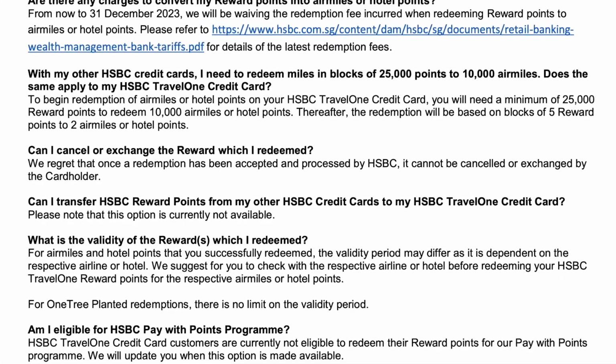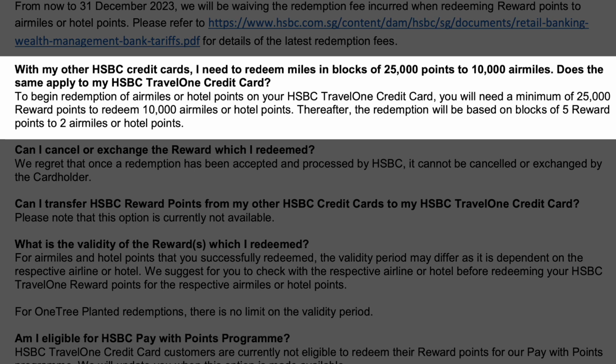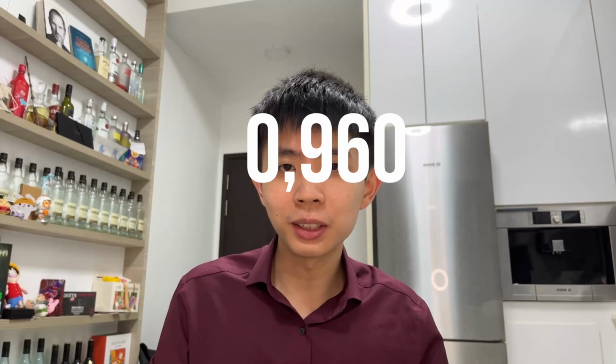Except it is slightly better. Once you have a minimum of 10,000 miles to redeem, thereafter you can actually redeem in blocks of 2. So that's actually quite useful. If you have 15,000 miles, you can redeem all 15,000 miles. And if you have 20,960 miles, you can also redeem all 20,960 miles.